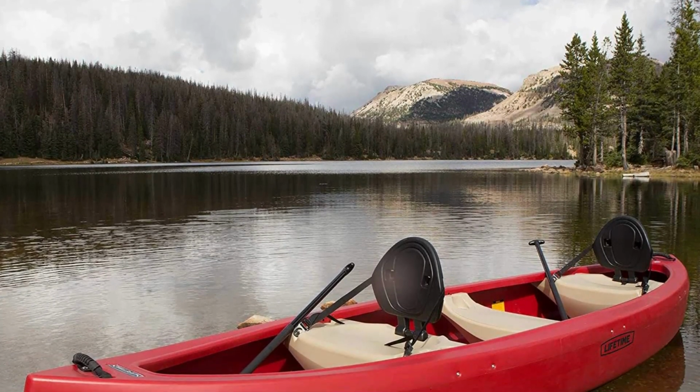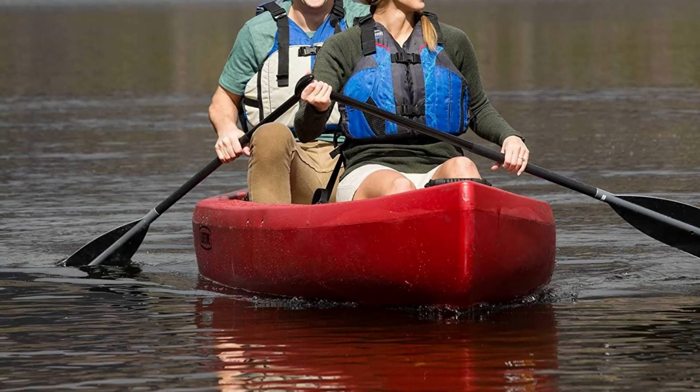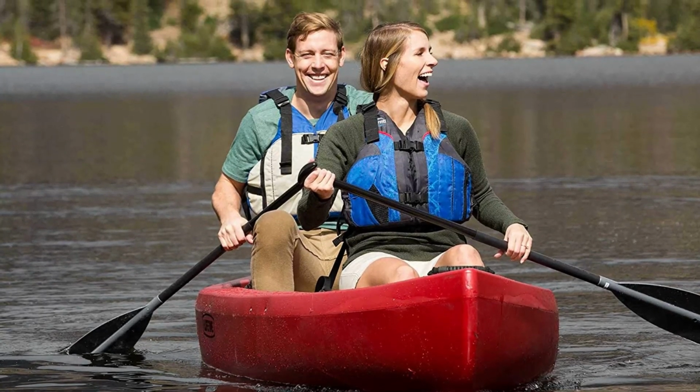However, if you're after a durable and reliable boat for family outings and floating fishing expeditions, then you can't really go wrong. Plus, it comes with a 5-year warranty, and to make transporting it a touch easier, there's a small wheel on the skeg.